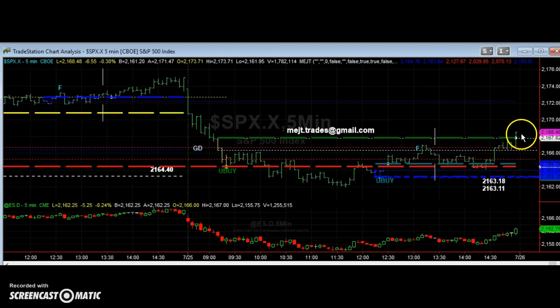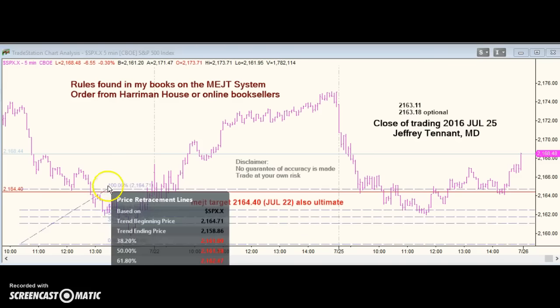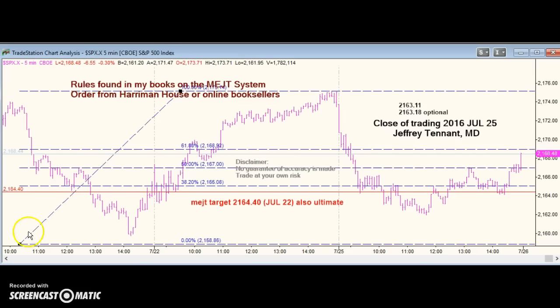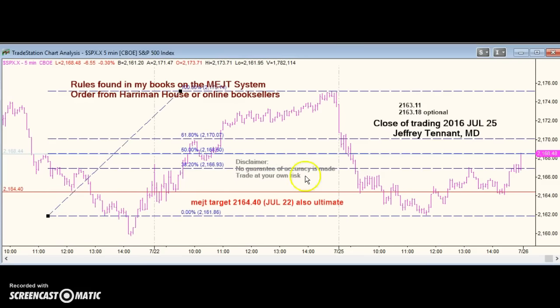This is a MEJT resistance level here. If you draw a Fibonacci grid, you can see we have a Fibonacci resistance here at 50%. This is 38.2, and that's a direct hit at 61.8. So it suggests the pattern might be complete here.